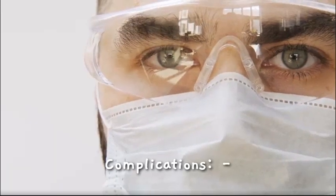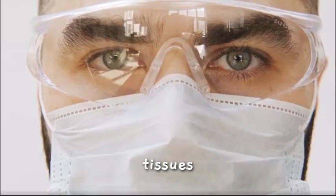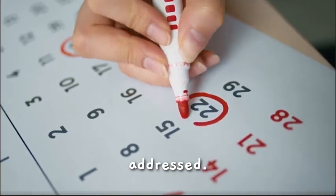4. Complications. Although rare, complications such as infection, recurrence of the hernia, or injury to surrounding tissues may occur. Regular follow-up with the healthcare provider ensures that any issues are promptly addressed.